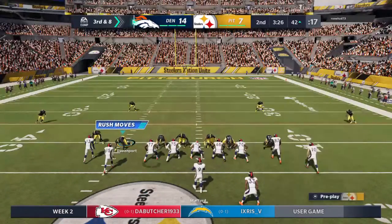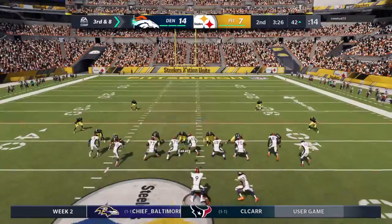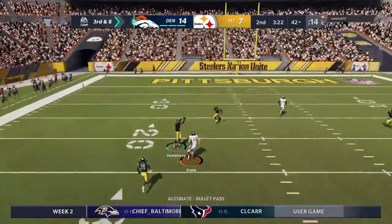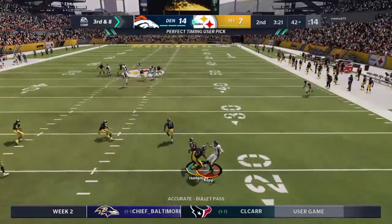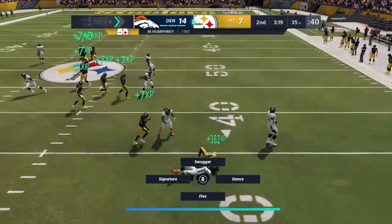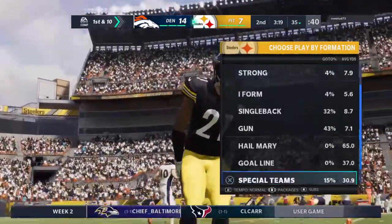The delay of game penalty makes this much more difficult. Third and 8. Play action. Stafford, into heavy traffic, and it's intercepted. Picked off by Marlon Humphrey. And the return here is stopped at the 35-yard line.